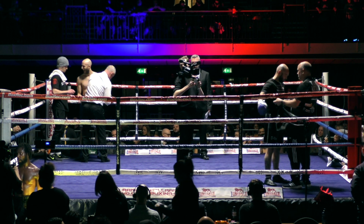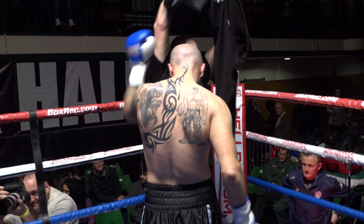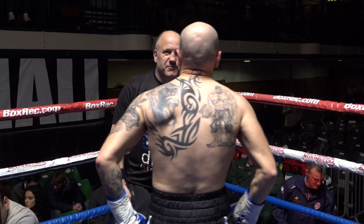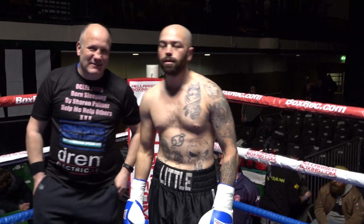This is a super welterweight contest of 6 rounds. Introducing in the red corner, wearing the black shorts, weighing today at 11 stone, 1 pound and 10 ounces, in his 48th professional contest, from Sheffield, Danny Little.